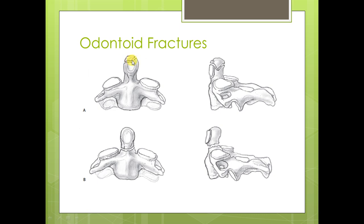Type 1 is the apical part of the odontoid. Here is attached the apical ligament and here is the alar ligament. Usually this is a stable injury. But you have to be sure that this is not part of craniocervical dissociation. Mostly it is a stable injury. This is type 2 injury. Type 2 is here, type 3 is here. The hallmark is the facet. If above the facet it is type 2, if below the facet, it is type 3. Type 3 extends to the body.